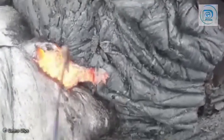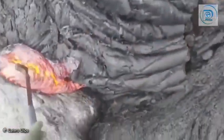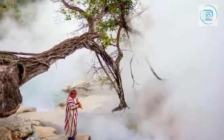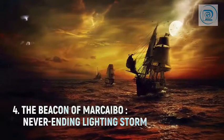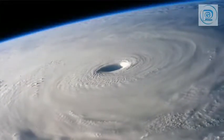Scientists believe that boiling hot water from under the earth cracks through fault lines and heats up the river, making the water a geothermal system unlike any other on Earth. Number 4. The Beacon of Maracaibo. Never-ending lightning storm. In western Venezuela, over the Catatumbo River, there is a storm that never ceases.